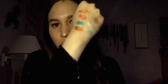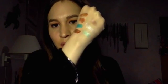This is Whimsical right here if you didn't see that before. But these are definitely my two favorite shades, Whimsical and Starry Eyed. So gorgeous. And Pegasus, I guess I'll swatch Pegasus. It's definitely one of my favorites too. I did just wear it like 2 days ago. It's on the bottom right corner. So beautiful. So that is it for eyeshadows.